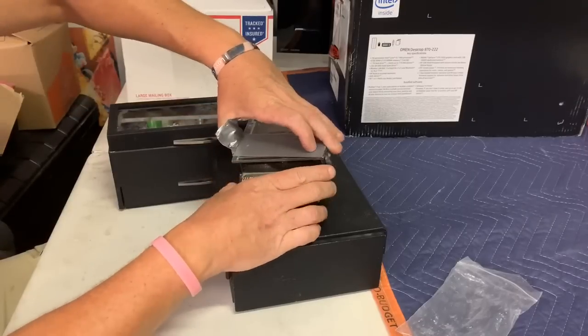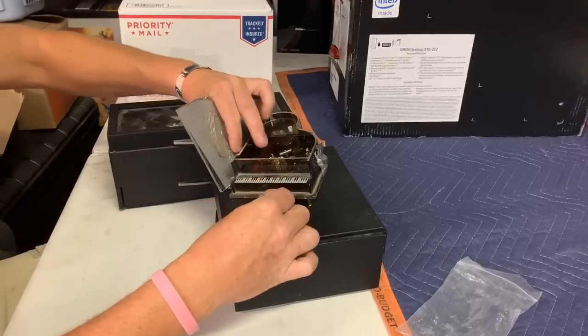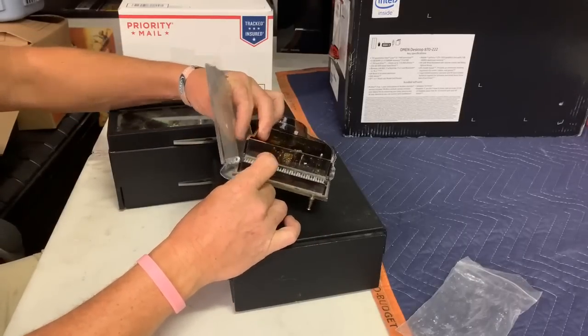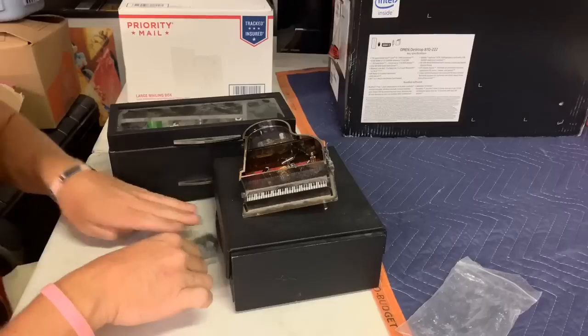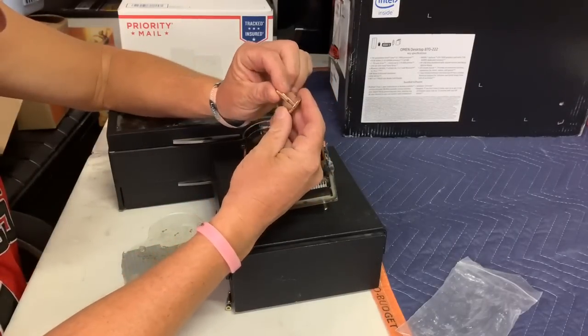How do you open it? Here we go. We broke it. All right. It's all just devastated. All right, so this will probably not make it for sale. What do we got here? Cufflinks. Ooh. That's kind of cool.